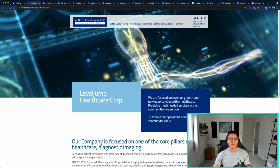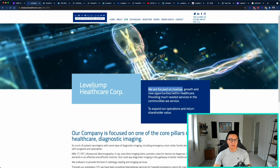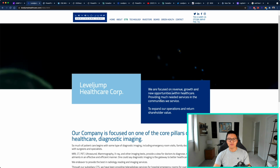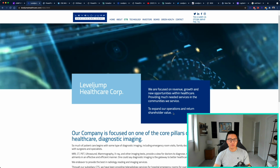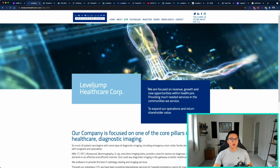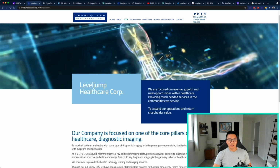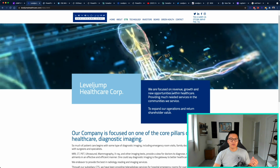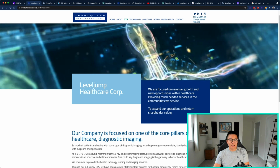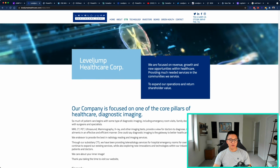So on the homepage of Leveljump Healthcare, the mission of this company is they're focused on revenue, growth, and new opportunities within healthcare, providing much needed services in the communities we serve. They're trying to expand their operations and return shareholder value. So this statement here shows that they have shareholders in mind because they're trying to grow the financial aspects of the company like revenue as well as growth, and they're trying to return value to shareholders. This is a fair statement to make, but it doesn't exactly give us that much insight into the company and what their mission is in healthcare. So let's dig down a little bit further.